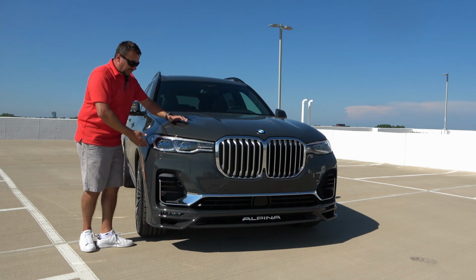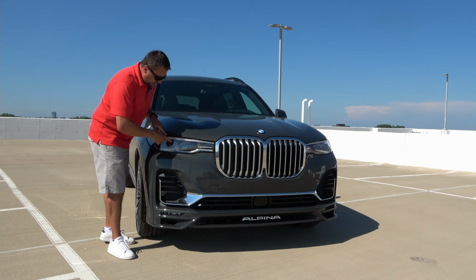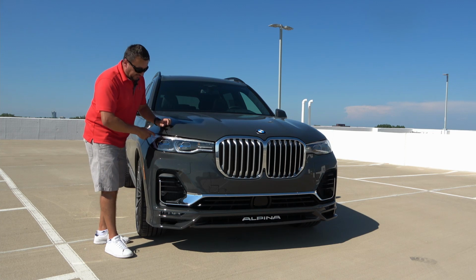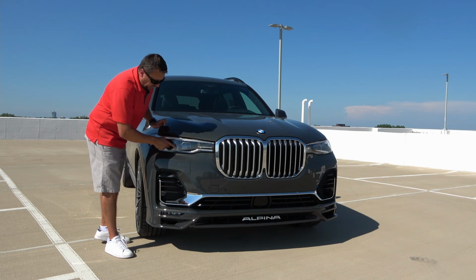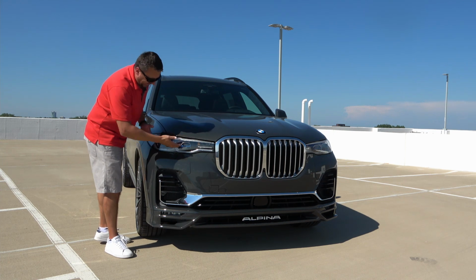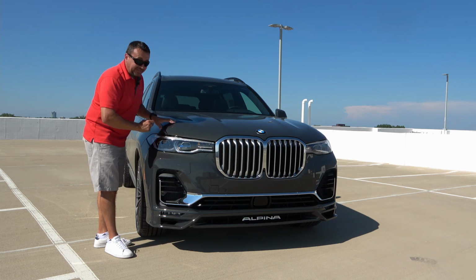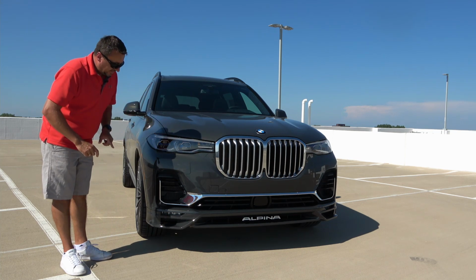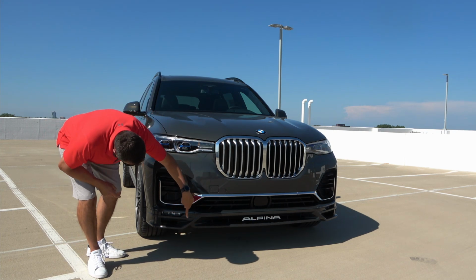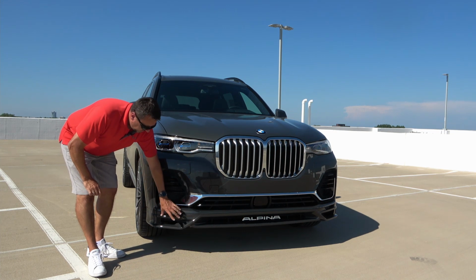Now, very nicely styled lights, the same lights as on the other X7s, but these ones are the premium ones. These are the BMW laser lights, and they have these nice daytime running lights around here. They kind of look like those reverse eyebrows or maybe hockey sticks, and also they have some nice blue accents on the regular LED lights on the inside. If you're looking for the fog lights, you have to go all the way down right here. That's where you find your fog lights, right here.